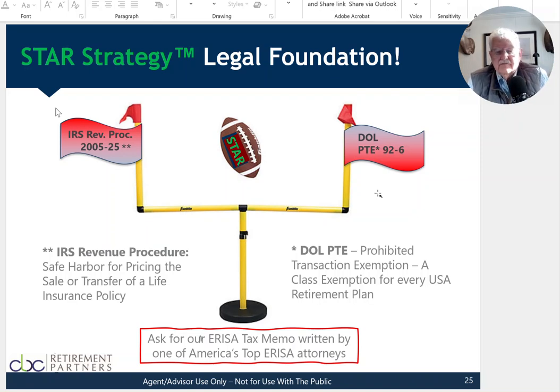However, you may ask for our ERISA tax memo, which covers all the details from a tax standpoint, so that you can be sure that we're doing what is proper here.